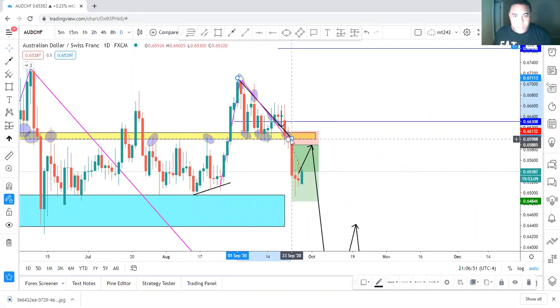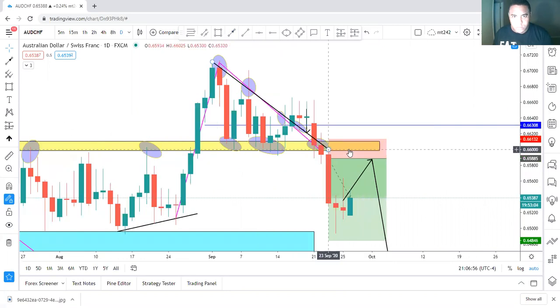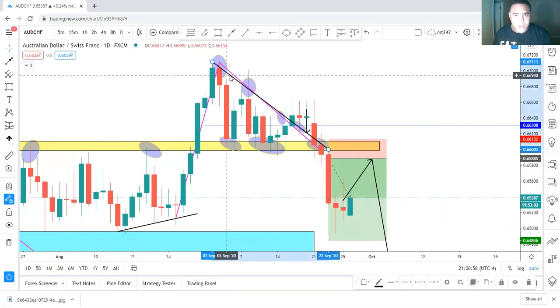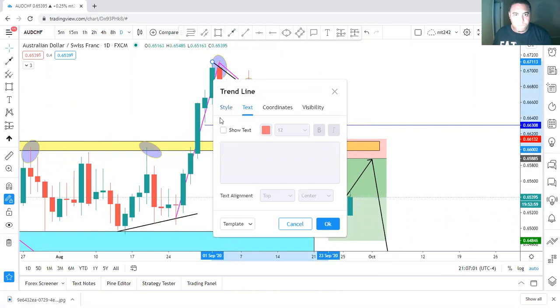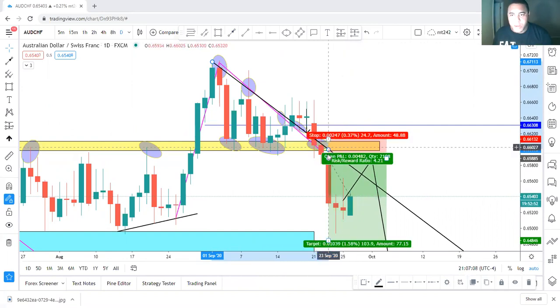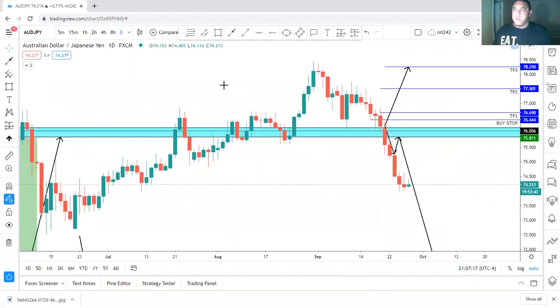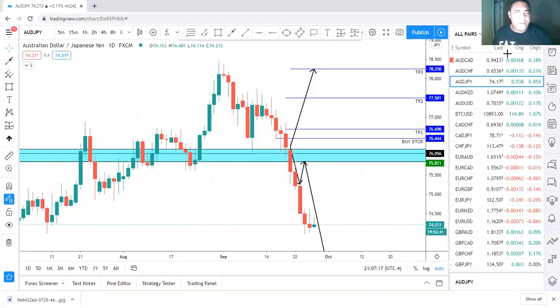I just want to extend this. I'm going to extend this trend line to the right, just to see how price plays along this area. Potential support here. AUD CHF, potential setup.